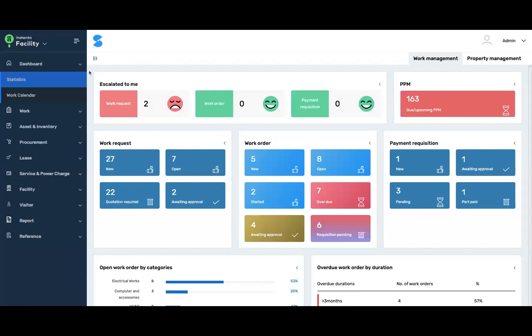So basically what we have here is a dashboard that shows all the operations currently going on within this application. These operations include jobs: work requests that have been raised yet to be assigned, work requests that are new, work requests that require quotation, and work orders that are new, open, or started. They also have things around PPMs, that's planned preventive maintenance for your various assets.